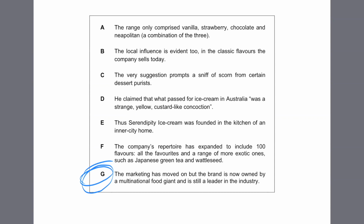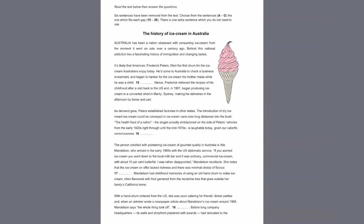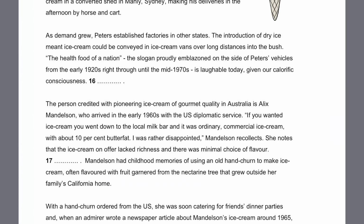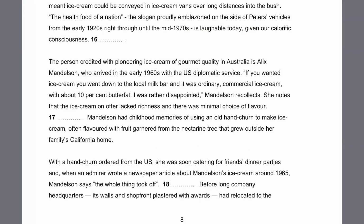Next question, let's have a look. Going back to the passage, question 17, okay? So there's a lot going on at the beginning. Again, I'm assuming that you've already read it, so I'm just going to quickly scan through and summarize. It's basically saying that even though Peters established a lot of ice cream, there's someone else called Alex Mandelson who invented gourmet quality ice cream. So, next level, deluxe, luxury gourmet ice cream.